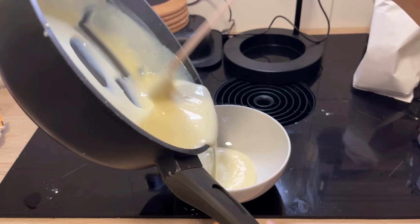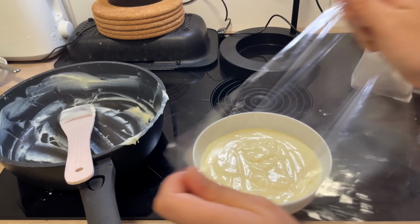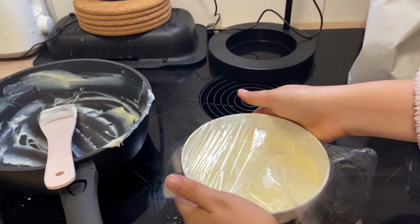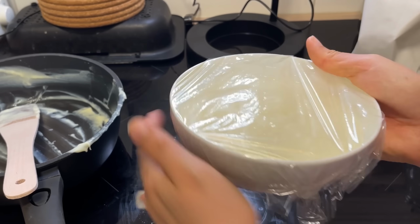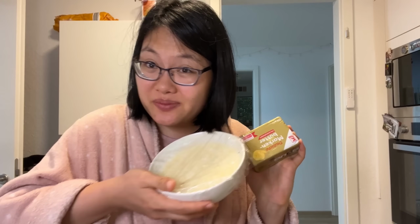Guys, I think it's working. Now I need to cover it so that it's not gonna create a layer up here. Perfect. Anyway, the next step, I need to beat this much butter with this much vanilla, which is crazy, too much butter for me. So I would cut just half of it and see if it's still working.